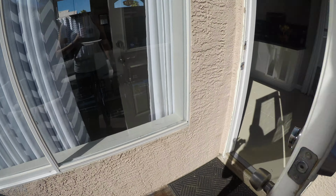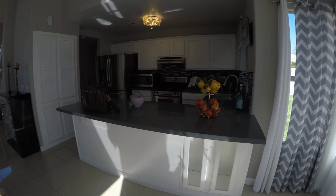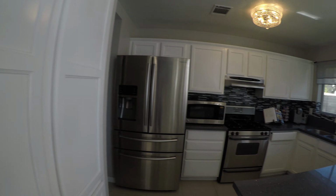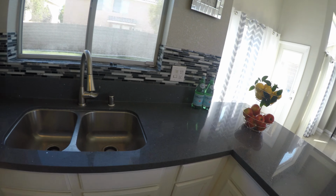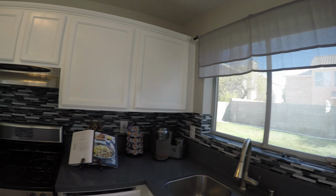And there is a pet door here. I suggest replacing the front door, just because it's a first impression. It really matters if it's in good condition. Right now it's not. We have quartz counters, undermount sink, gooseneck faucet, beautiful backsplash.